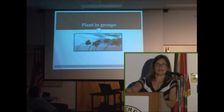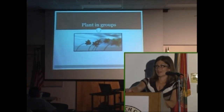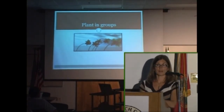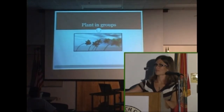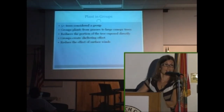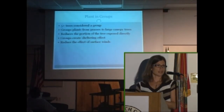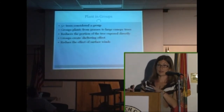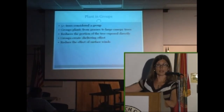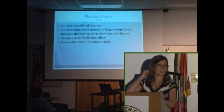Another design recommendation as far as wind resilient landscape design is planting in groups. We see over and over again that trees are a lot less likely to fail when they're in groups as opposed to when they're planted as specimen trees. Five or more trees is considered a group, but certainly three trees is better than planting one on its own. And not just trees. When they talk about planting in groups, add understory plantings as well. Anything from grasses up to shrubs, up to your smaller understory trees, and then your big canopy trees. The more diversity and the more of a group that you plant, the better.